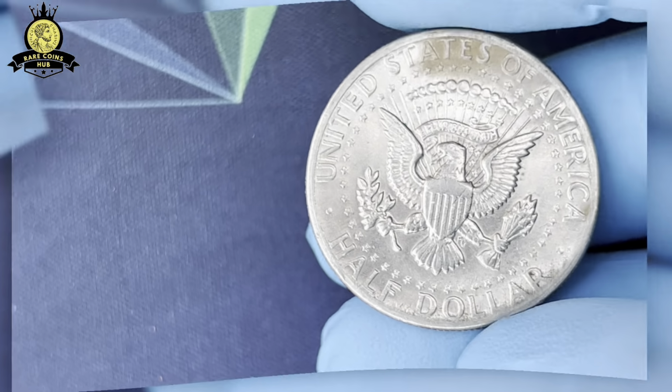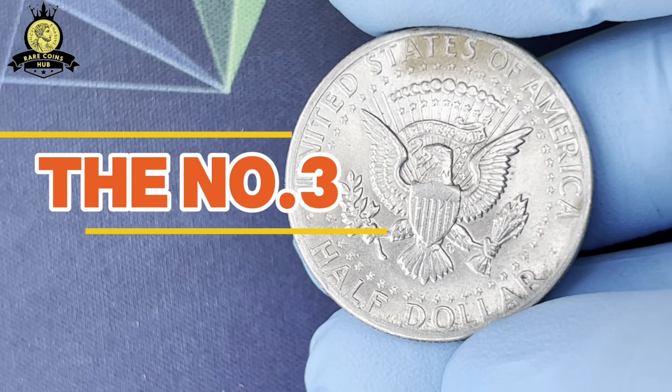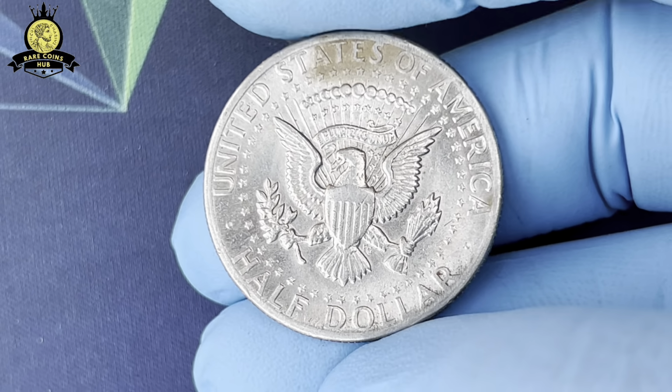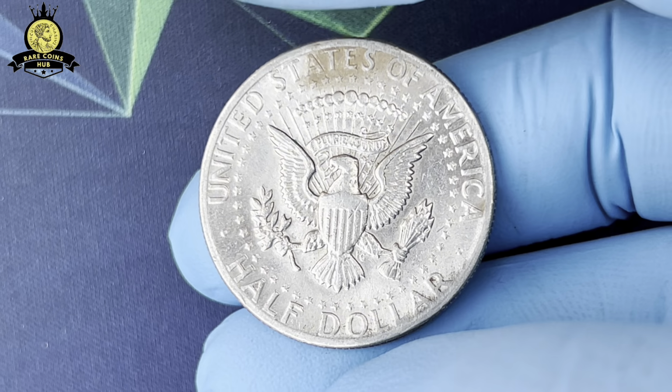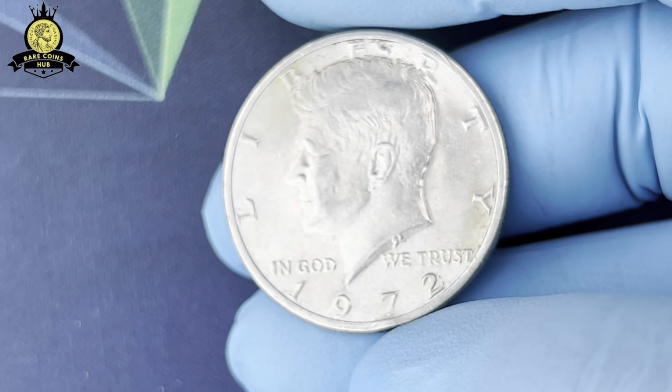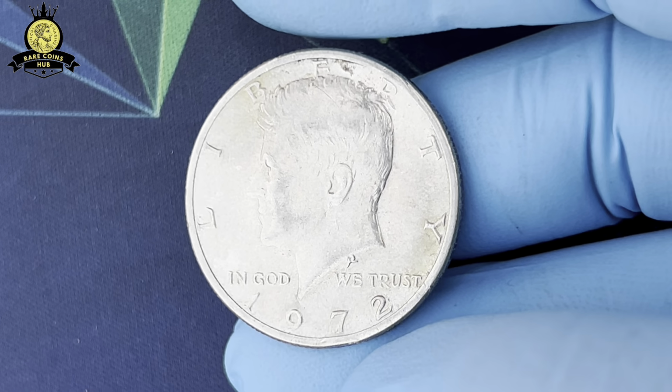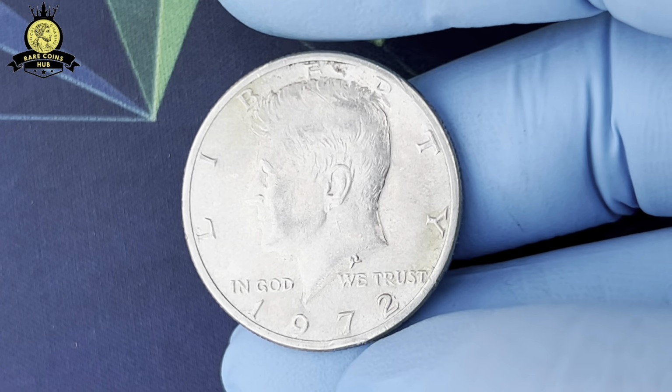There are coins that pass through hands 1,000 times without a second glance, and then there are coins that whisper from the past, quietly waiting to be rediscovered. The 1972 Kennedy half-dollar is one of those coins. On the surface, it's familiar, bearing the enduring image of President John F.